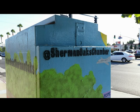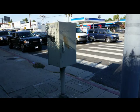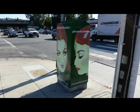Now, you would find one of these boxes at any corner wherever there is a traffic signal light. The City of Sherman Oaks Chamber of Commerce are taking boxes like this and letting artists do their thing and turn them into boxes that look like this.